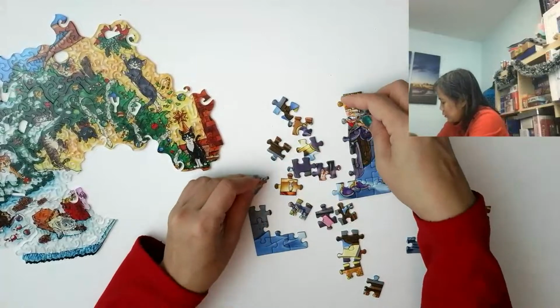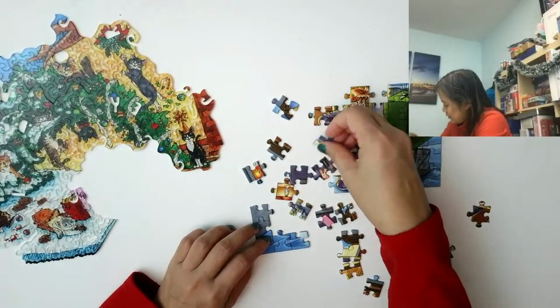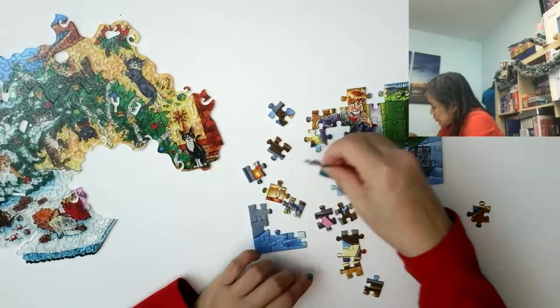Handprint. What is this, like a spy facility? It seems unusually high tech for a front door. Let's get the rest of this together.